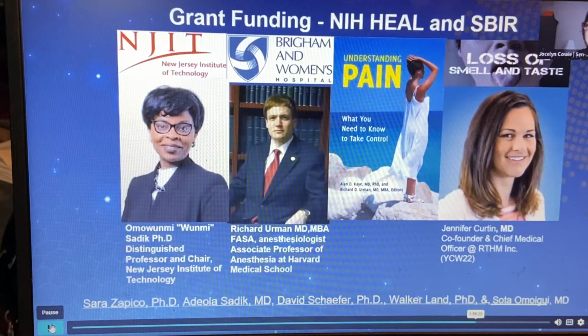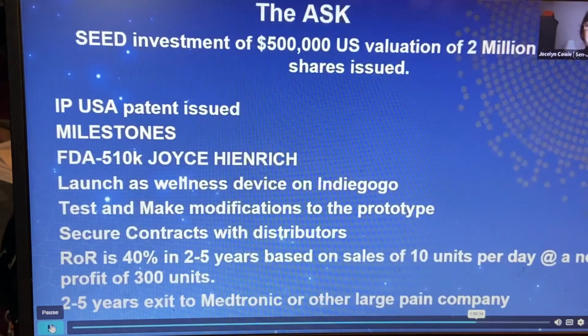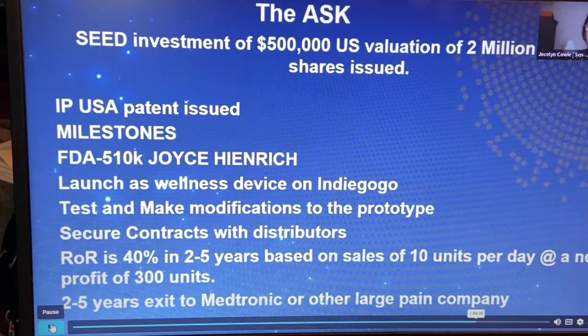Towards this end, we're looking at SBIR grants from people like the NIH and their SBIR. We're working with Mumi Sadat from the New Jersey Institute of Technology, Dr. Richard Ehrman from Harvard Medical School, and we're also working with Jennifer Curtin. We've already got USA patents issued.